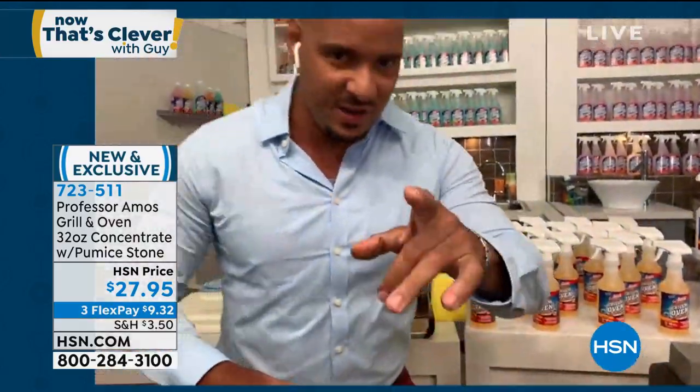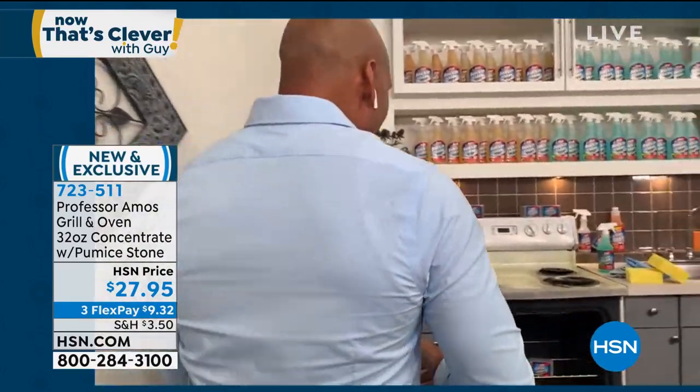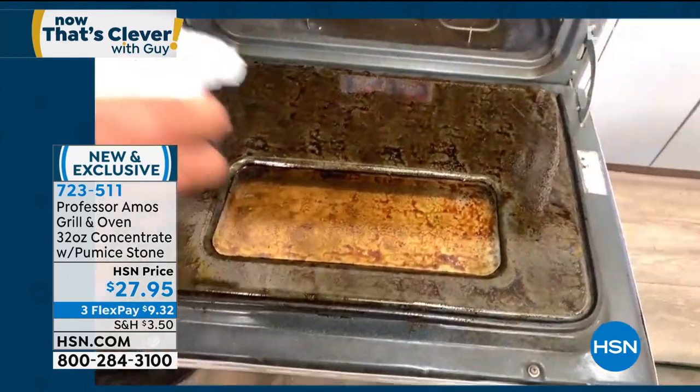I want to get right over to the oven because I got to show you. It's not just for the barbecue grill. You can use it on the oven. You can use it on the grill. You can use it on the baking sheets, the muffin tins. You can use it everywhere.